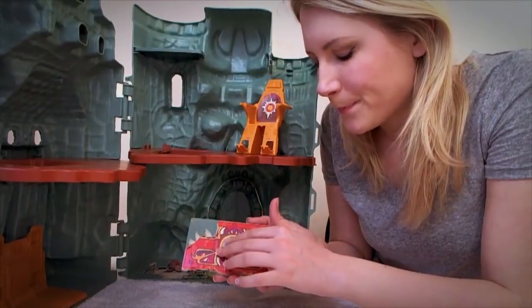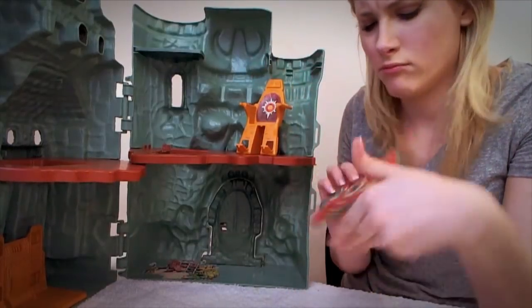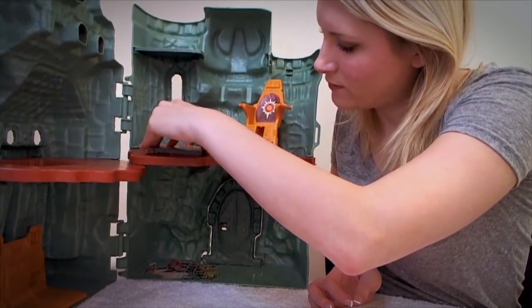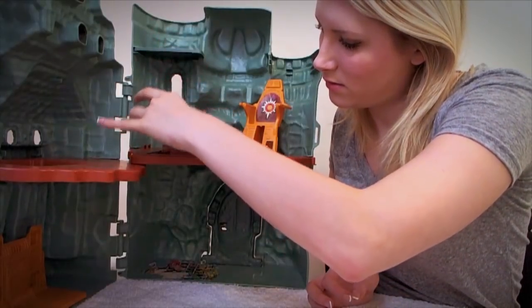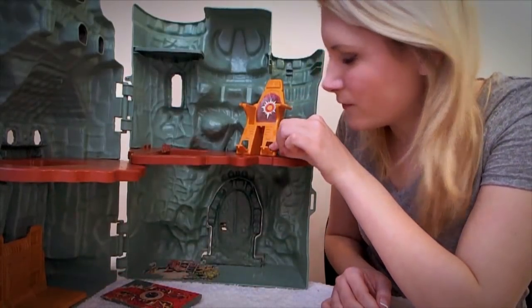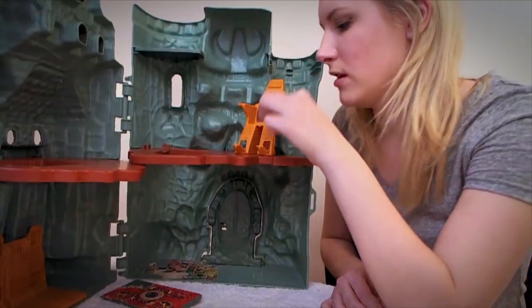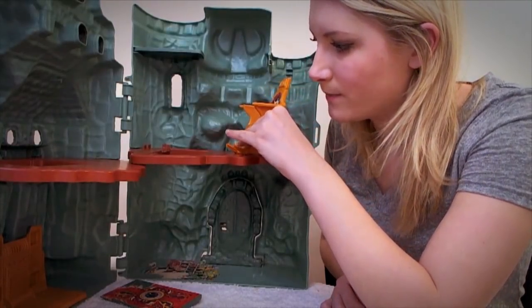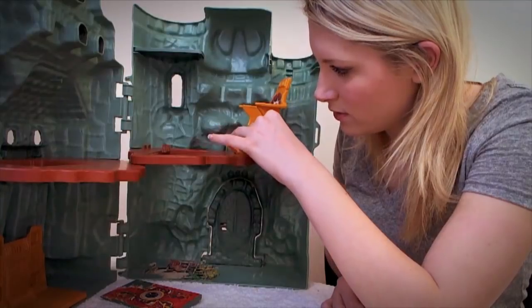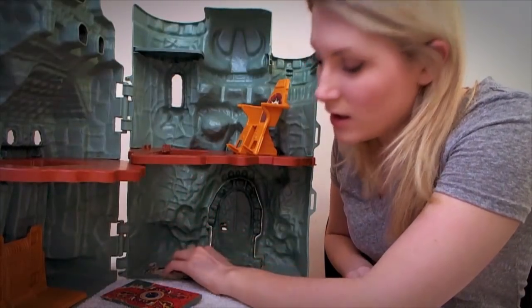This was a little trap door that belongs here. So someone could have their action figure standing right here, and then by moving this sort of throne chair thing, it activated something, I believe, that would release the trap door, drop it. So move the chair, and then whoever was standing here would drop to the dungeon below.